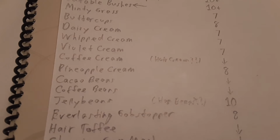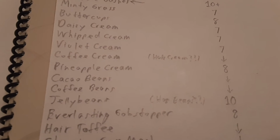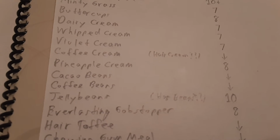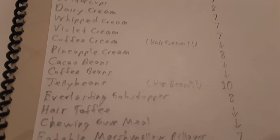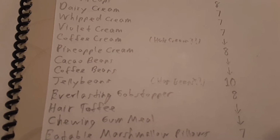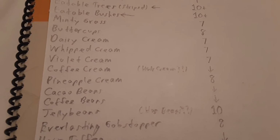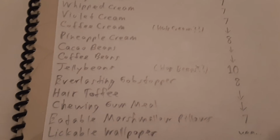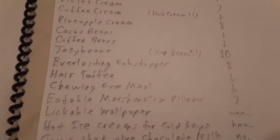All the creams. Violet cream was the interesting one. Pineapple cream was not quite as tasty. The hair cream? What? Okay. Cocoa beans and coffee beans. Jelly beans are always good, but not the tastiest, because again, they're comparing them with those edible trees and bushes. The movie made it really look awesome.